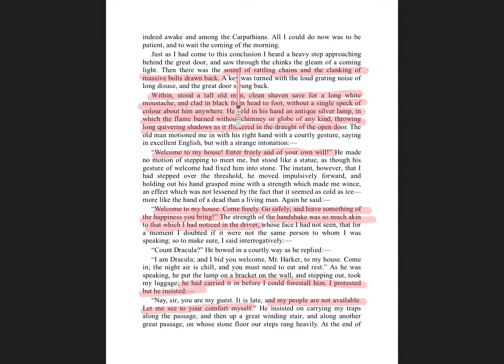I've highlighted this because of the sound of rattling chains and the clanking of massive bolts drawn back. There's definitely ghostly connotations there, isn't it? If anyone's familiar with A Christmas Carol, you'll know what I mean with that one. And again, it's ominous. The key was turned with a loud grating noise of long disuse, and the great door swung back. So we've got clanking onomatopoeia there as well.